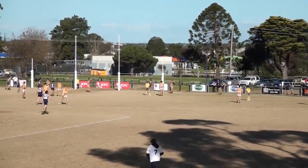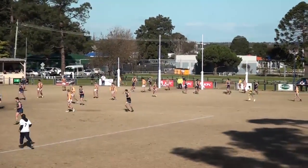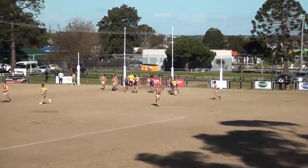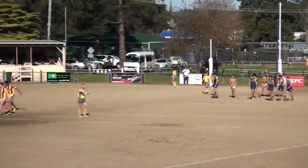Whoever's on that motorbike, wish he'd just disappear. They got Mullen. Oh, I reckon he's nailed it. Yeah, he's kicked it. Not a bad... The old Boonana. So that gives St Mary's back the lead. They go to 2-14 to Colac, 2 straight 12.